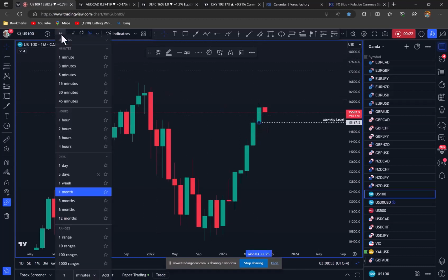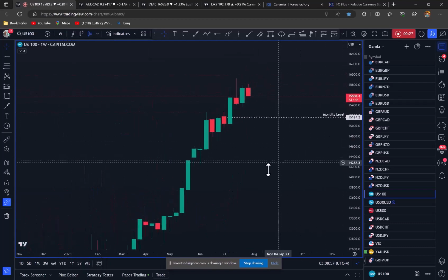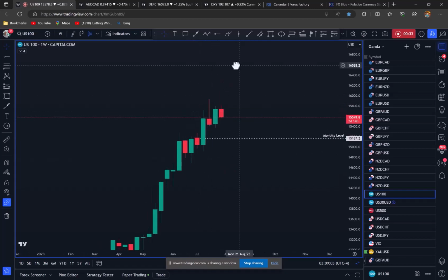So let's just go down the time frames. We'll have a look at this on the weekly and we'll go down to the lower time frame, and I'll give you my take on this. So we've got monthly open. It's had a bullish month, but we're seeing a bit of weakness come into this.